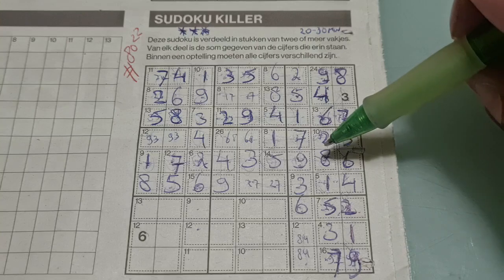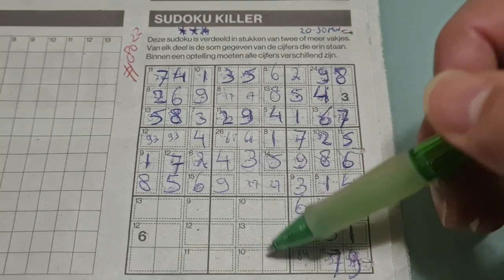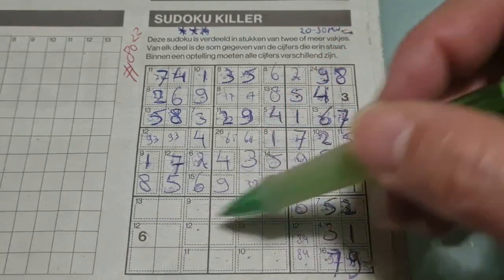Then. Yeah, I'm thinking. I need a 6 here. 6 here or 6 there? 6 and a 4, yeah. 6 in this row, 6 in the row below.